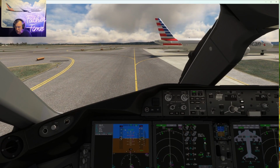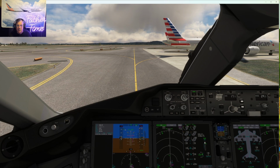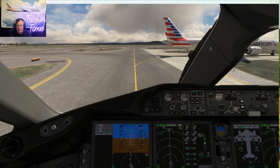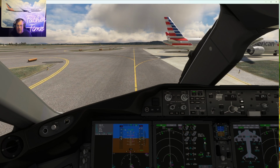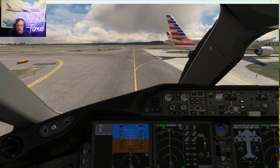Musketeer 2436, wind 20 degrees, 15 knots, runway 29 cleared for takeoff. Cleared for takeoff, runway 29, Musketeer 2436, thank you. Osprey 5 Alpha November, contact Wien 134.675. 134.675, Osprey 5 Alpha November, bye-bye.